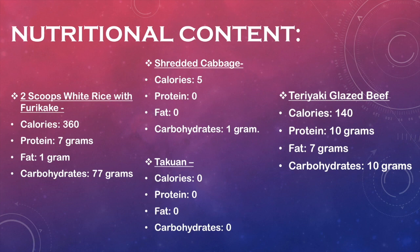First off, 2 scoops of white rice with furikake has 360 calories, protein is 7 grams, fat is 1 gram, carbohydrates is 77 grams. The shredded cabbage has 5 calories, protein and fat is 0, and carbohydrates is 1 gram. The takuan has 0 calories, protein, fat, and carbohydrates. The teriyaki glazed beef has 140 calories, 10 grams of protein, 7 grams of fat, and 10 grams of carbohydrates.